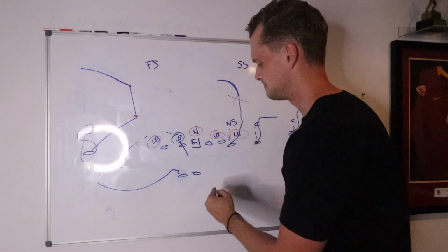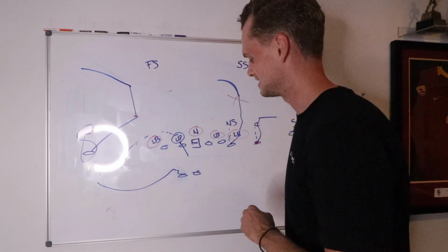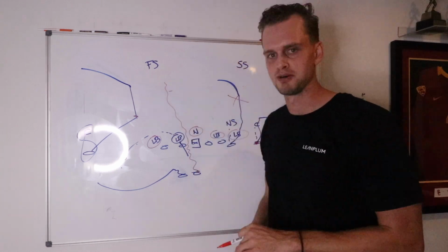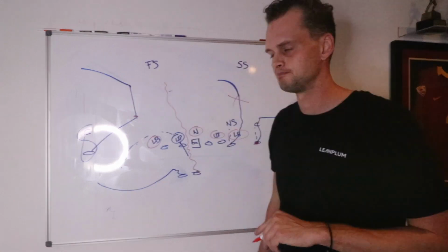What happens? Big Ben, the 17-year vet, finds a lane and stumbles and bumbles his way for 12 yards. Before I go any further, with this in mind, let's watch the play one more time.